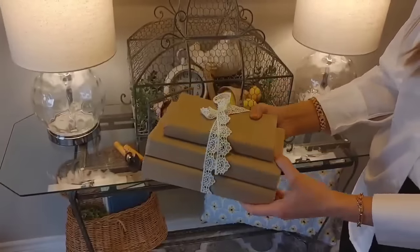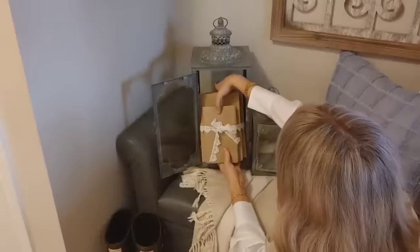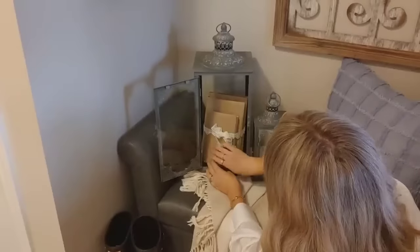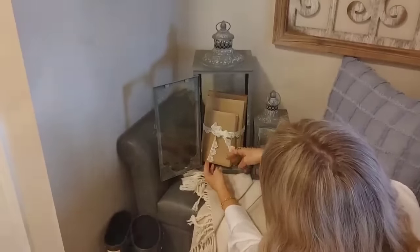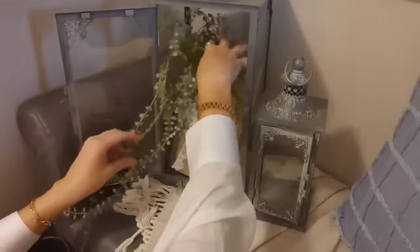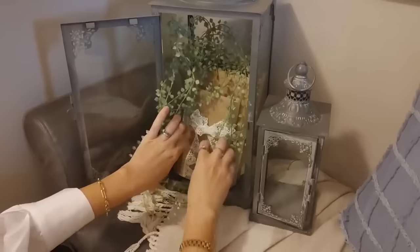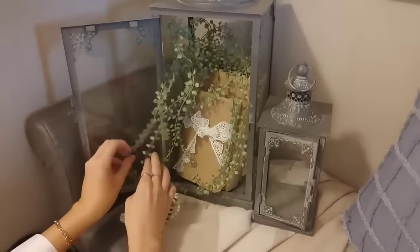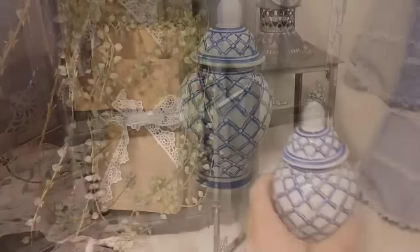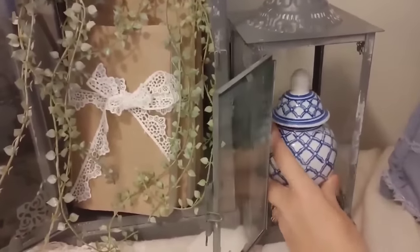A few years ago, I took some old books I had and just wrapped them in some paper, added this lace ribbon, and I love to just incorporate these books on different displays in my home. I thought they would look super cute in my lantern, and then I'm also going to go in with some really wispy greenery. I feel like it just lightens it up and makes it look really pretty, and I love the pop of the lace bow. I think lace is just so gorgeous, and to bring in a little bit of our blue theme, I'm going to add in this cute little dish that I got from Value Village, I believe.